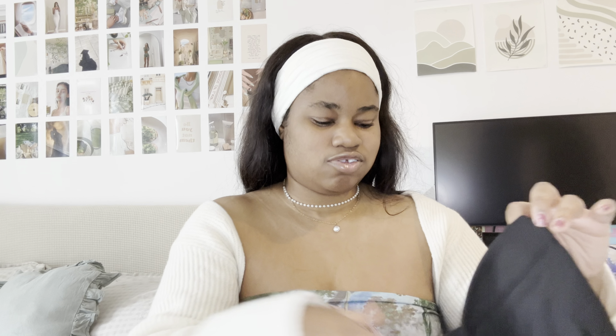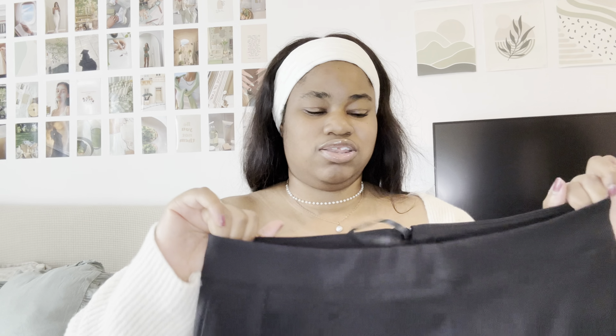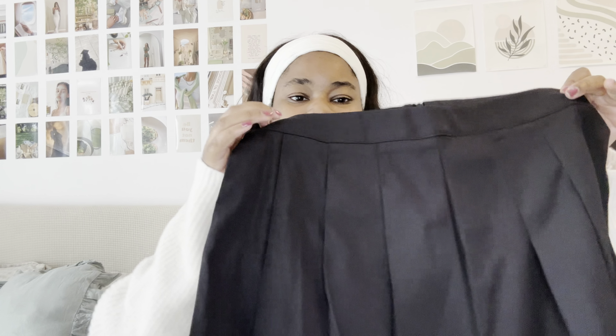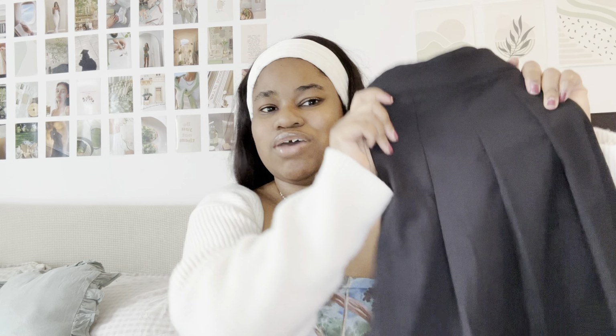I really like the fit of the skirt because it's not too long. It also covers my bum, which I really find difficult with skater skirts. I don't think these ones have shorts, but because it's not too tight, you can wear a pair of shorts underneath this. So I quite like this. I would definitely potentially pick this up in different colors, like maybe a nude, maybe a green, because I like those colors. But yeah, I would highly recommend this skirt.